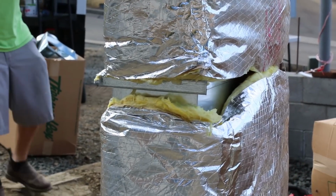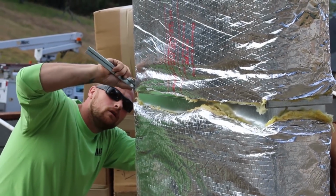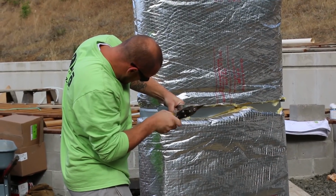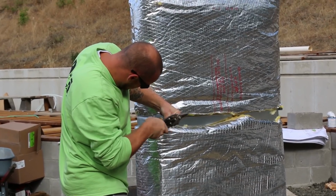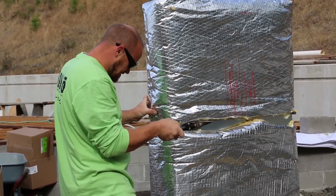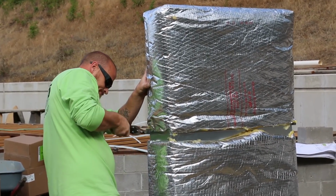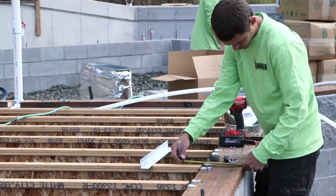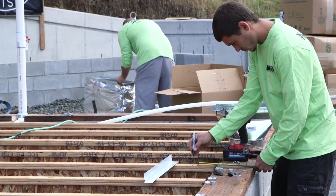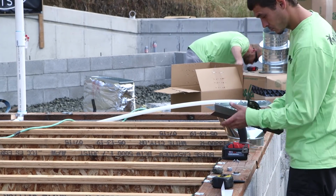Ducts are sealed with tape, zip ties, mastic, sheet metal screws, really whatever it takes, and the goal is to make the system airtight. Well, not exactly airtight because it's transporting air from the unit, the air handler that's in the basement, into the plenum where it's distributed into all of the ducts evenly and then into the rooms where people are living. And so it's not airtight, but it is not leaking air into the crawlspace because the crawlspace is not conditioned.